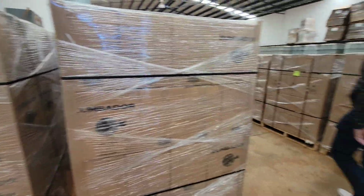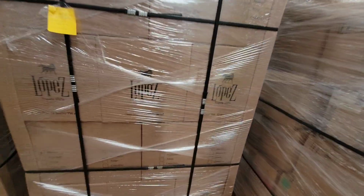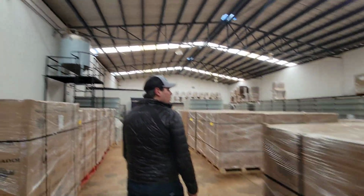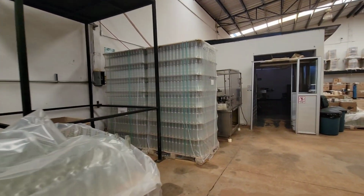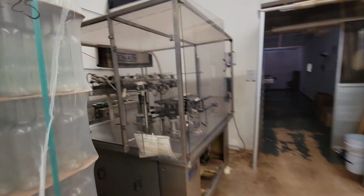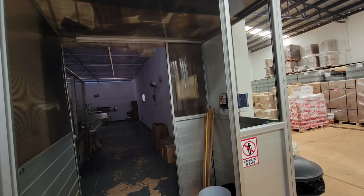Trust me, for the price, you can't beat this stuff. Here's Lopez, the Mexican-only brand, which will probably be in the U.S. soon. They have a lot of plans. Look at the size of this warehouse. Wow, pretty big warehouse. Then you have the bottling machine, another line. And did I ask you, you have two different bottling apparatuses for the mixto and the regular? Yes, right now we have it.